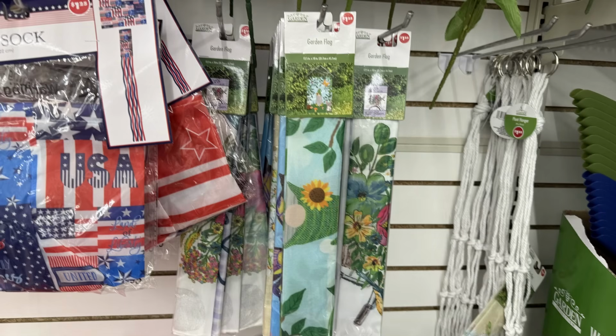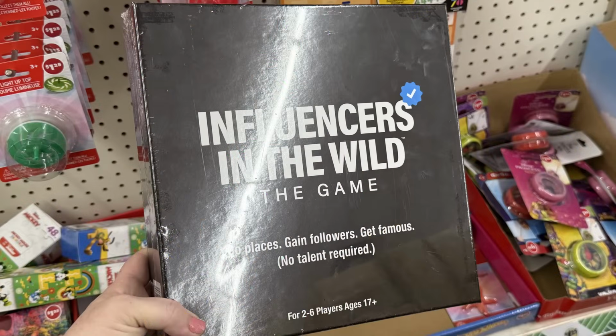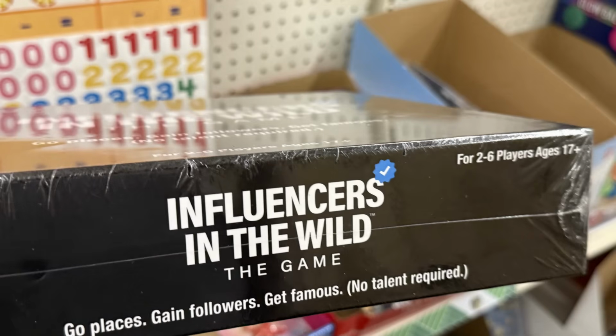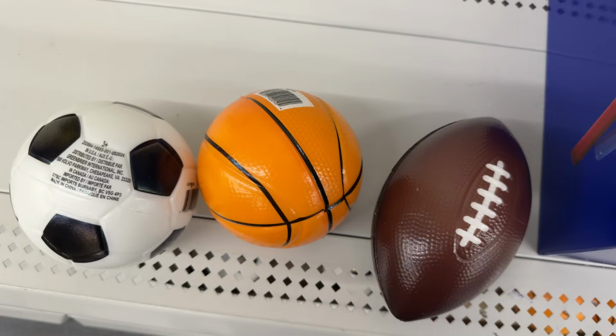Over in the toys, games, and puzzles, if you guys haven't seen this game yet, it's a full-size game. You'd find it at Walmart or another store, and it is just $1.25. It's called Influencers in the Wild, and it shows you what the game board looks like on the back. It kind of describes the game a little bit there. My kids actually have played it. They enjoyed it. So for $1.25, you really can't go wrong.